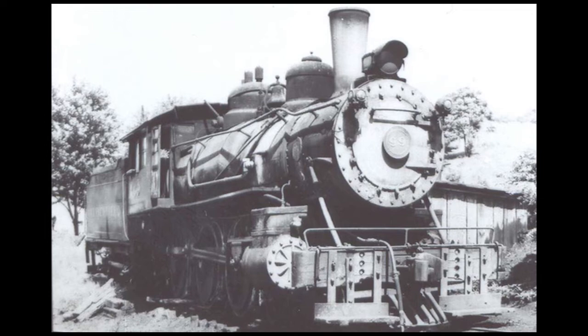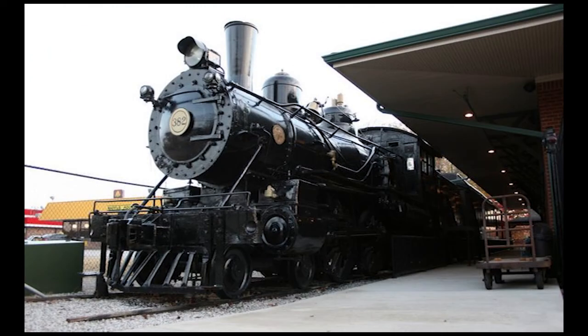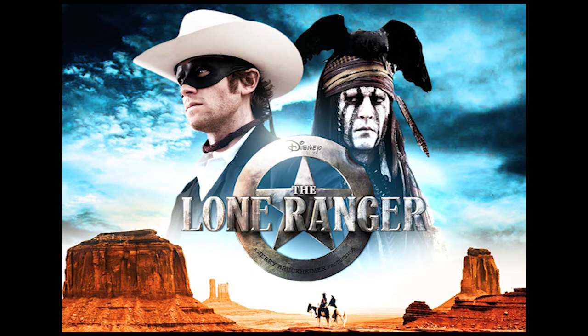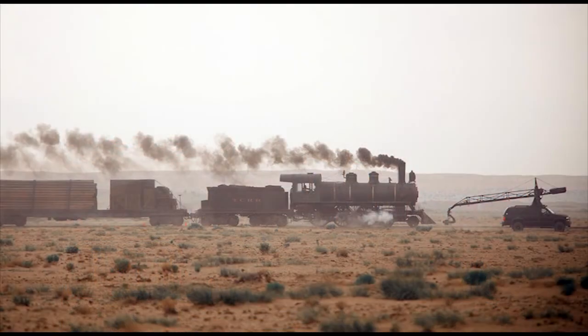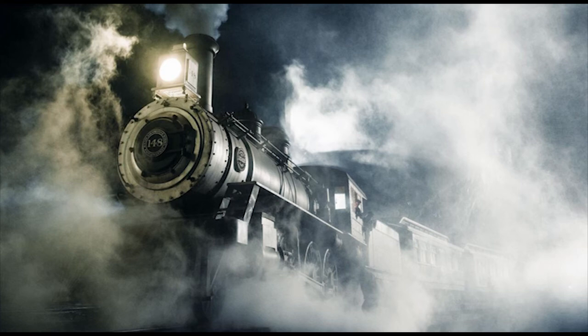So when it was donated to the museum back in 1956, it was cosmetically restored to look as close to the 382 as possible. However, there is another locomotive that does bear a pretty close resemblance to old number 382. In fact, it's not even an actual locomotive. It is actually one of the 2 full-scale mock-up locomotives that were built for the 2013 Disney film The Lone Ranger. It was the locomotive that appeared in the beginning of the film, called John's Train, then was cosmetically modified into the Constitution locomotive seen throughout the rest of the film.